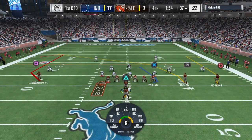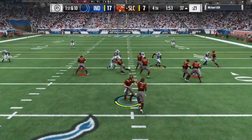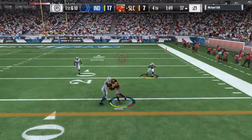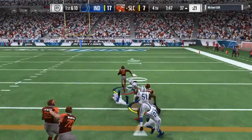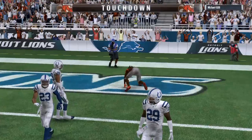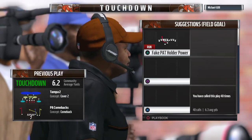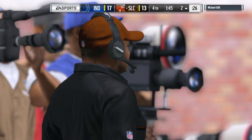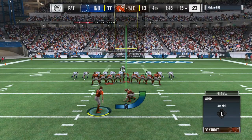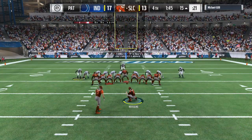Henry, the lone man in the backfield. Now Rodgers. He'll find his man on the comeback route. Complete. Touchdown! DeAndre Hopkins, 37 yards. And the fumble recovery leads to 6 points. And they put it in the end zone, which was job one.